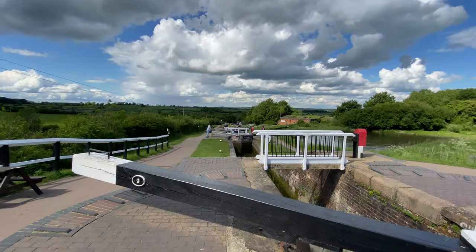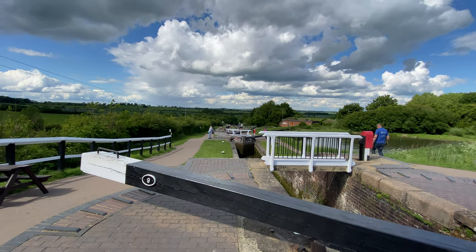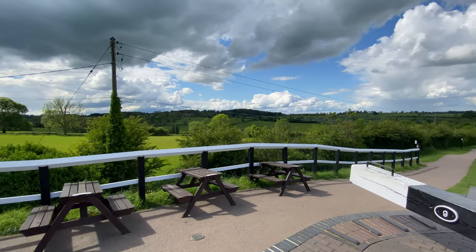Kid you not, I was in the last but one lock. We're now in the top lock and much better views from up this one. Look at that.